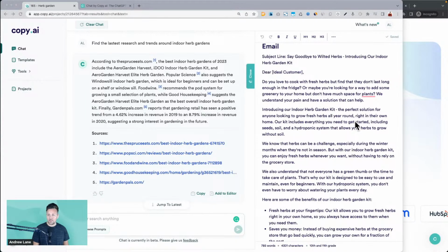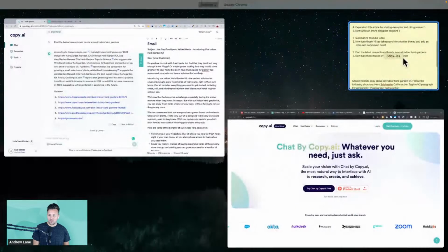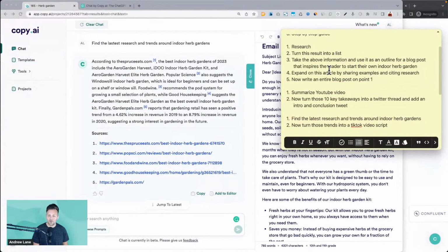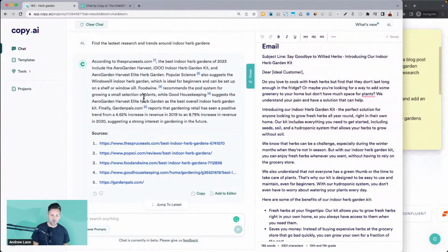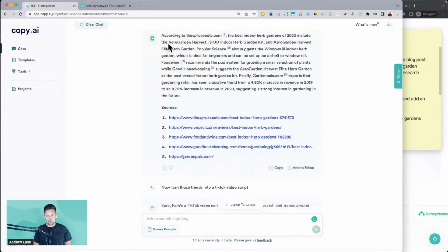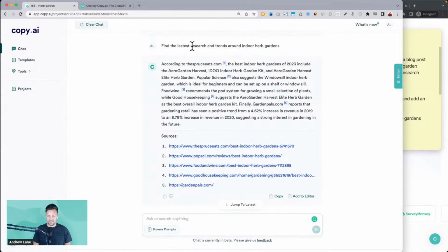All right, so let's go ahead and take a look. I've got a list of some demos I'm going to go through today, and you'll get a taste of what this can do for you, and really a snapshot of how it can save you time and streamline your entire writing process. So one really cool example here that's going to be unique with chat by Copy.ai is the ability to do real research and scan the internet in real time for the latest updates.